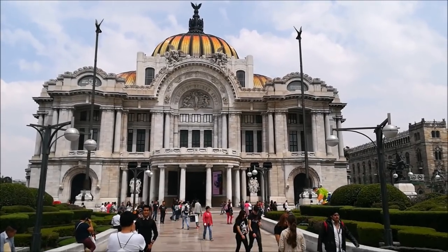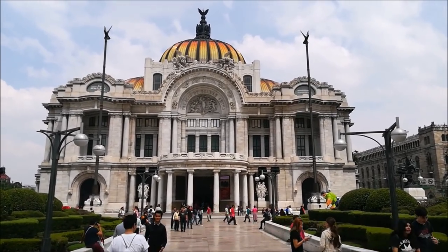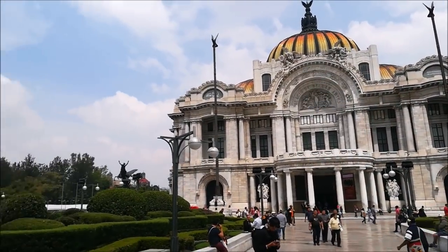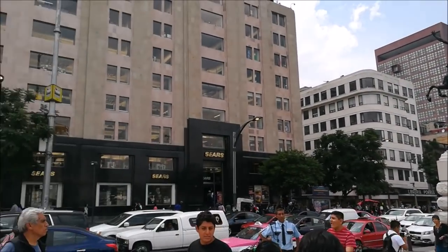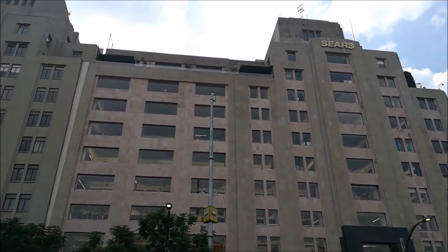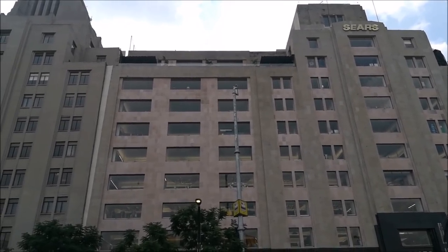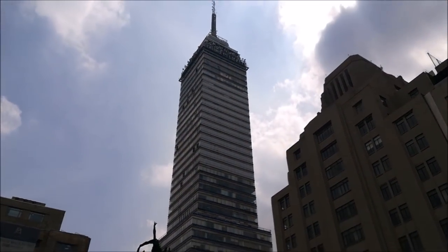So here we are, guys. Palace of Bellas Artes by day. Beautiful. Beautiful at night, beautiful during the day. I will show you the surroundings. And last night I was up there, you know, Sears, floor 8. There is a cafeteria which is open right now. I mean, it's closed, they open at night, from where you can take the pictures of the palace.